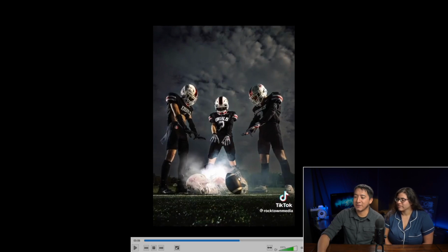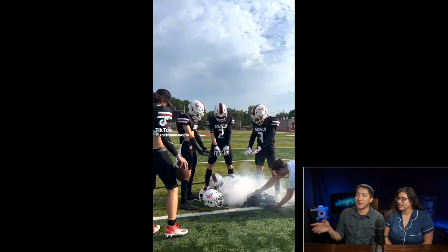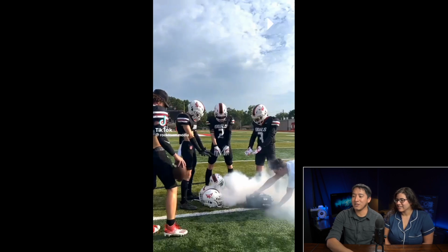Wait. Okay, I'm going to go back real quickly because short attention. Okay, you can't even see it. But I was thinking, where's the other lights coming from? Because see how it's the daytime. Yeah, it's very transformed. But I'm going to take a quick look again. You only see the one flash.